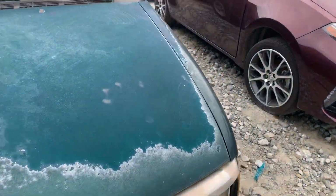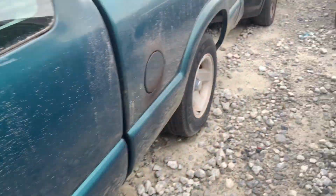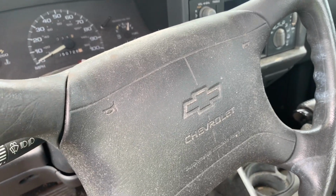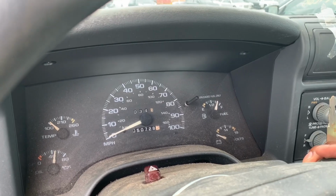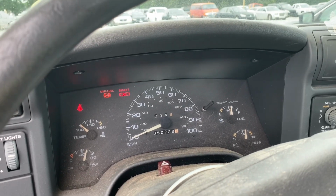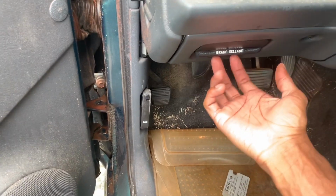Let's crank this boy up. I think it's gonna go ahead and crank up. Y'all see it right there, 97 with 50,000 miles. Let's see, crank up for your boy. Okay, you're gonna grab that key. And it does crank right up. What do y'all think? You think we might have found one today or what?